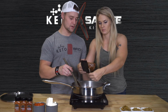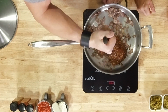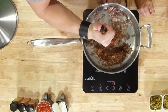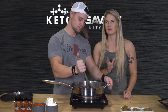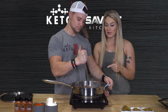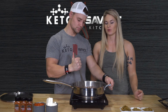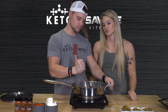Alright, so now we're going to go ahead and add our chorizo. Break that up really good. Smells super good. I love chorizo. Usually we get chorizo from the grocery store, and it's usually like pork or beef even, and it usually has a bunch of added junk to it. So I'm loving this bison one. I love that it's super clean ingredients and I don't have to think twice about cooking it anytime I want to. I really like to mix it with my eggs or put it into tacos, things like that, but I thought it sounded delicious as a chili.